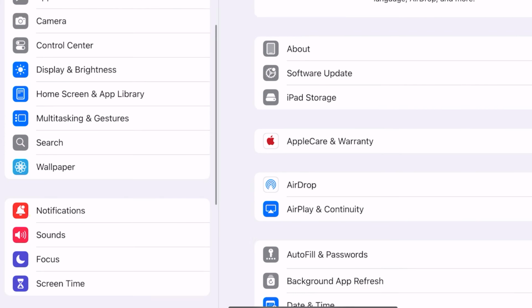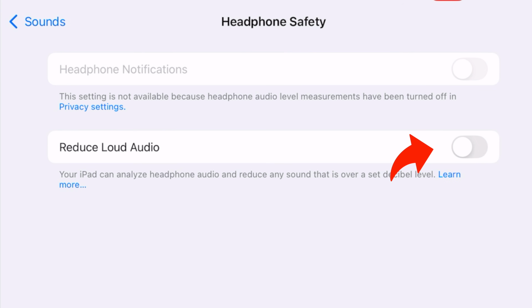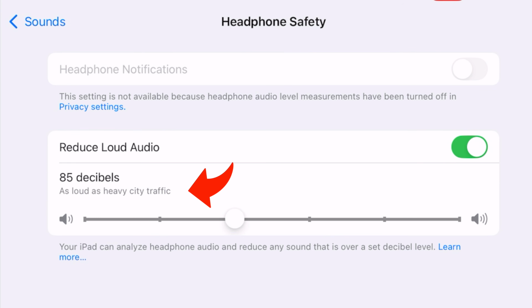And here's a quick pro tip. As a parent, I always worry about my kids using headphones because I don't want them to turn up the volume too loud and then hurt their hearing. But on the iPad, you can actually set a decibel limit so that it can't get too loud. Here's how to do that. You're going to go to settings and then sound. Next, you're going to select headphone safety and reduce loud audio. Then it will let you set a decibel limit. With each level, it will give you an example of how much sound that actually is. You can choose what level is best for you and for your kid.